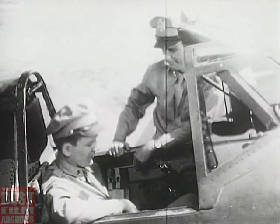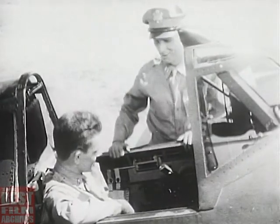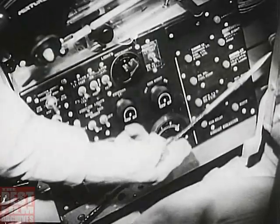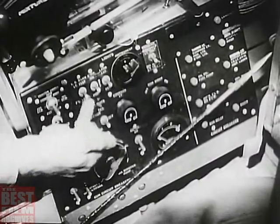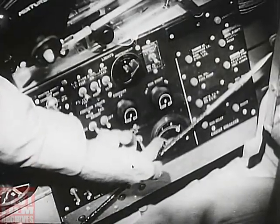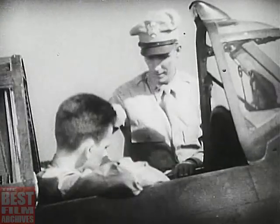Well, that looks like about everything. Except there's sure a lot of stuff in that switch panel. Oh, don't let that bother you. These are all circuit breakers down here, pop-out fuses. These are your light switches. They're all labeled and you can study them. This is the ammeter. And here's the gun sight light rheostat.